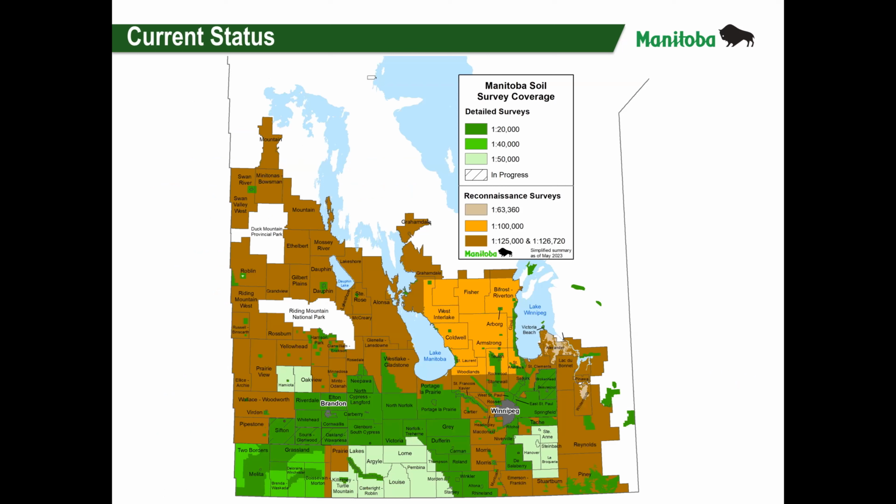So yeah, our detailed soil data is a great resource and is available free for everyone, which I will get to very shortly. But I just want to provide a quick update on our current status for conducting our detailed soil surveys here in Manitoba. As we can see in South Central and Southwest, quite a few of our RMs have had detailed soil surveys completed at the 1 to 50,000 or 1 to 20,000 scales, with a pretty good sized chunk as well done in the east.